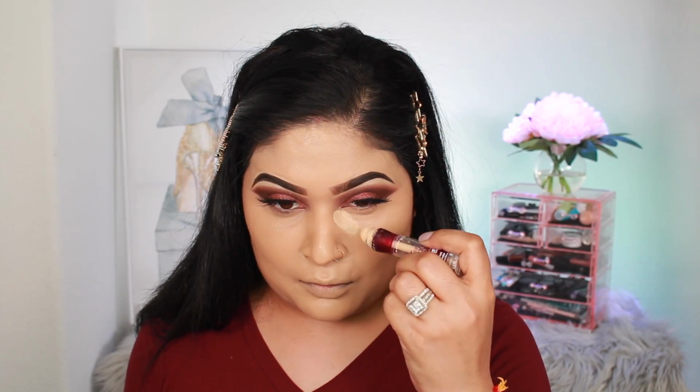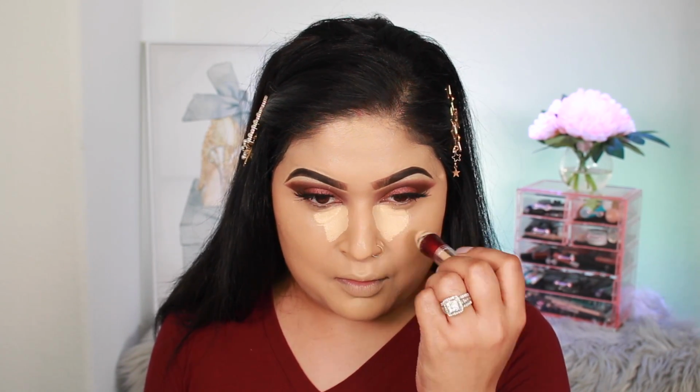To brighten my under eyes and certain areas of my face, I'm going to take Maybelline Age Rewind Concealer in shade Neutralizer. I'm going to go very easy today with it because this Marc Jacobs foundation is bomb. It's so full coverage. I don't want to overdo it, so I'm going very lightly with that.